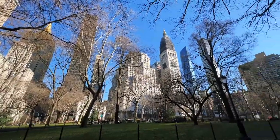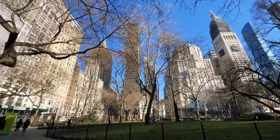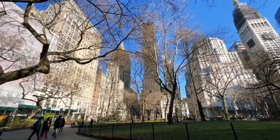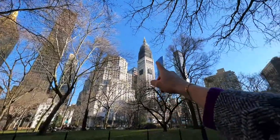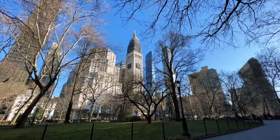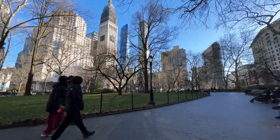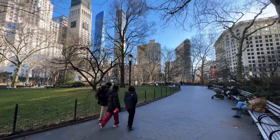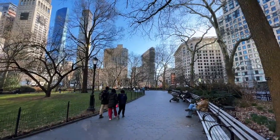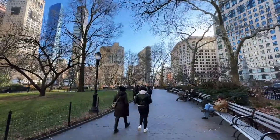We got the MetLife Insurance Building and the New York Life Insurance Building right next to each other. That beautiful golden pyramid on top over here, and this one that looks like the beautiful clock tower of Venice, San Marco. So let's walk around today and enjoy the beautiful views of New York City. And of course, there in the distance is the Flatiron Building, the iconic triangular building of New York.